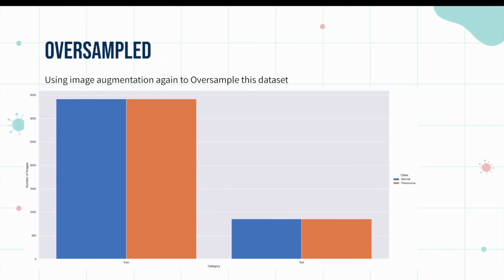Now, as we have obtained the results by undersampling the dataset, let's have a look at what happens when we try to oversample them, as we believe that increasing the number of images through image augmentation can be beneficial for training the model. We plan to oversample the normal images by applying image augmentation techniques to match the number of images in each class. This will provide more data for the model to learn from, which may improve its performance.